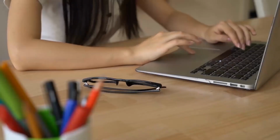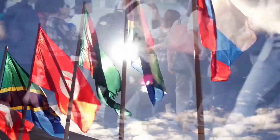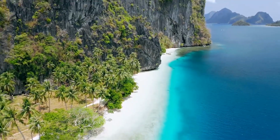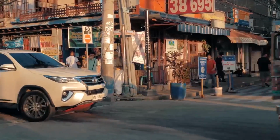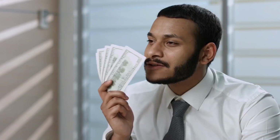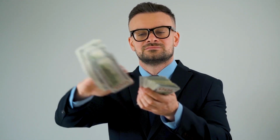You can use it on your phone, your laptop, or your computer, and you can do it from anywhere in the world. So you can do it from your bed, from the beach. You can do it while waiting in line. You can do it on your ride home. You can do it literally anywhere you want to, as long as you have access to the internet. And if you watch this video until the end, I will explain step by step how to do this, so you can start making money right now.